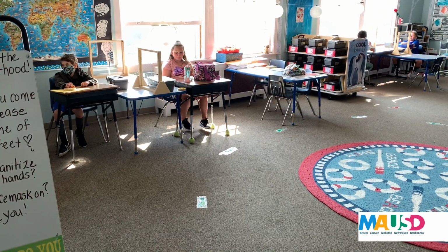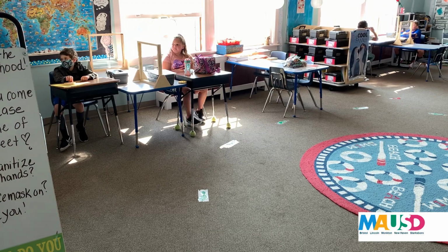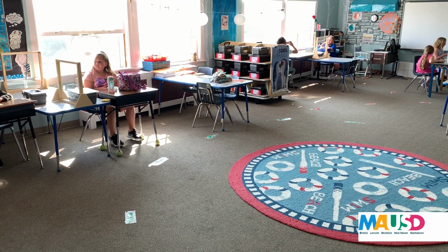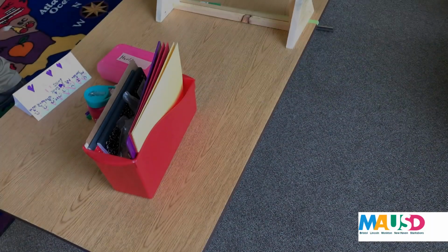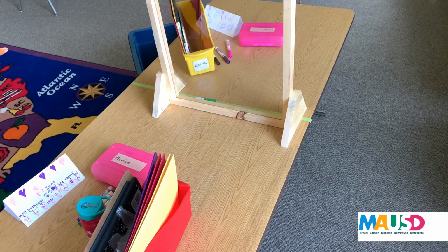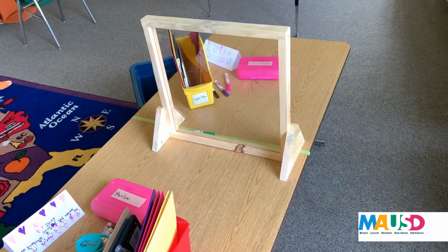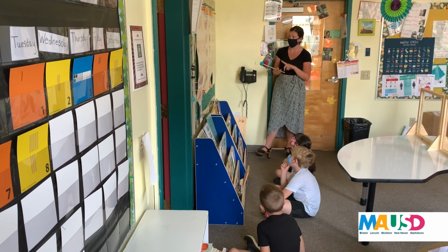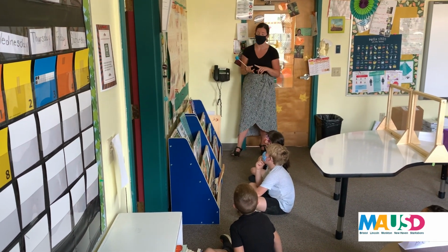In the classroom, students are wearing their masks, sitting several feet from one another, facing as much as possible in the same direction, engaged in their classwork. Plexiglass dividers may also be provided to help when students are working together on assignments. You'll see the classroom teacher circulating and offering support as needed.